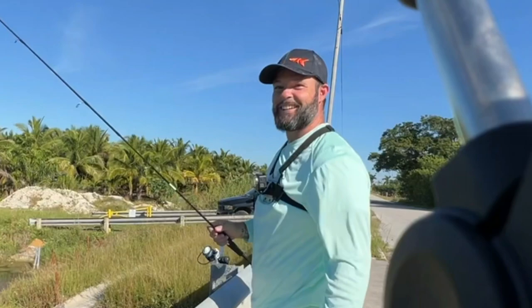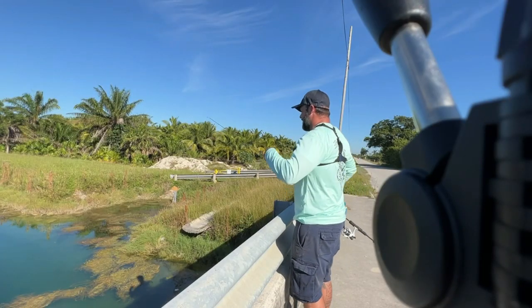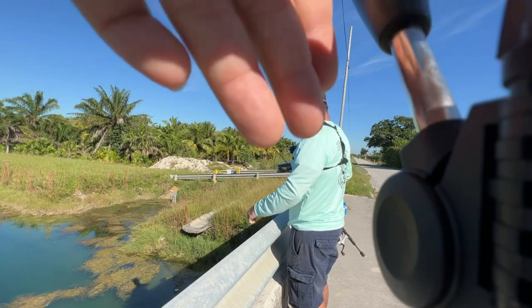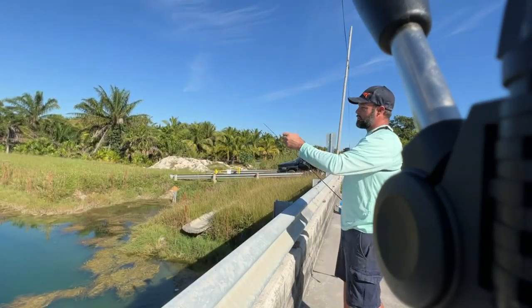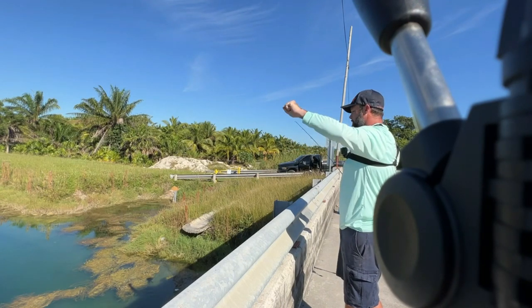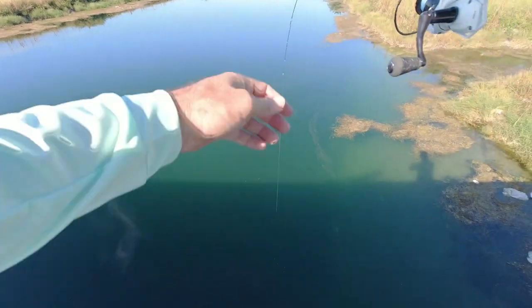I hope you got that. Yeah, I got that. He just hit the bridge with the snook, cut his own line off. I tried to flip him. Fortunately, I've got this thing in the way, so the footage sucks all the way around. I tried to flip him, man, and that went bad. That sucks. I'm on. I don't know what it is.